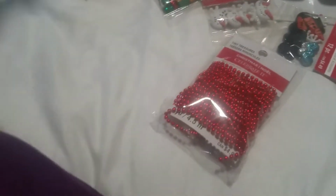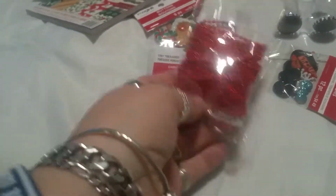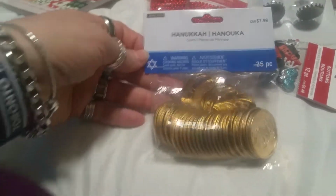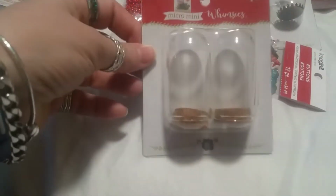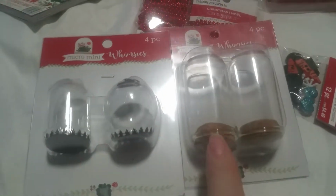And then I got two of these 5 yards, so they're $5 each, 70% off of that too. So these are the beaded garlands. And then I also got, well, I'm not Jewish, but my daughter wanted coins. They also have silver coins, but we just got 36 of these ones, the dreidel coins to play with anyway. And also another one of these ones are different than this one. This one has a cork bottom, so you can actually stick a pin on the bottom of those to make them stand upright.